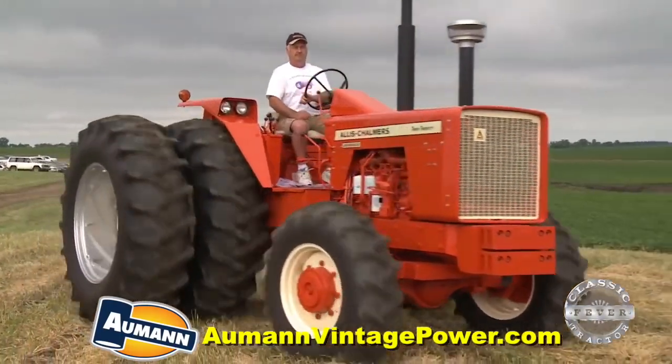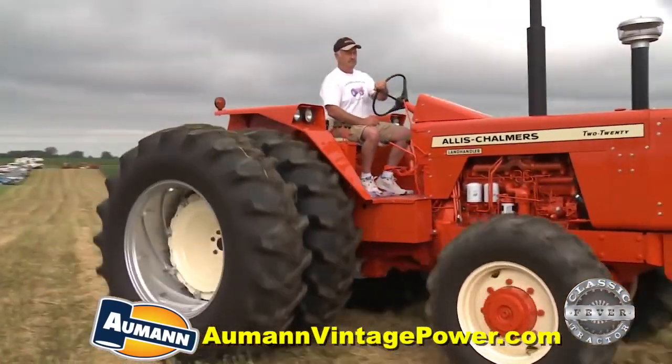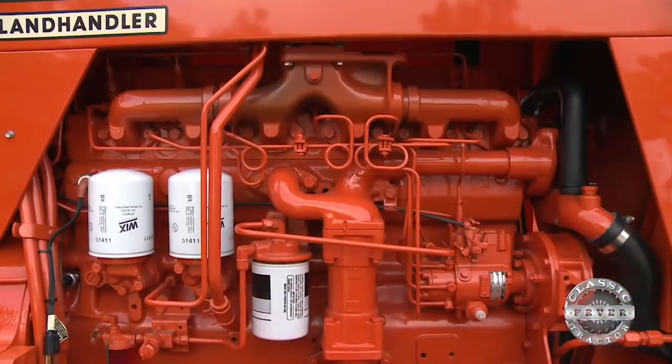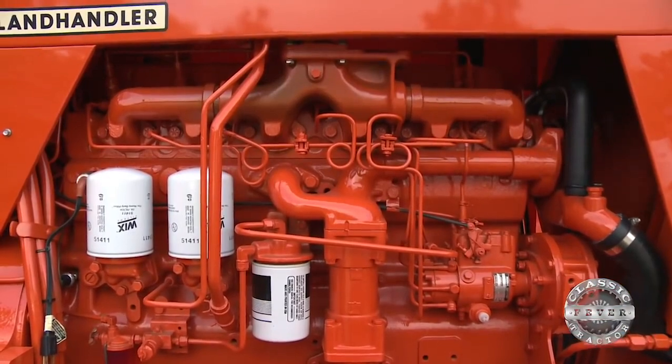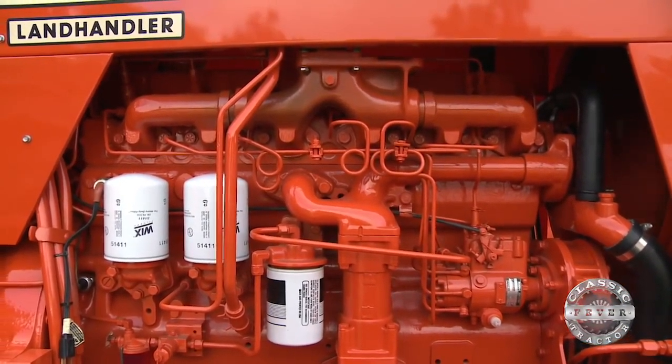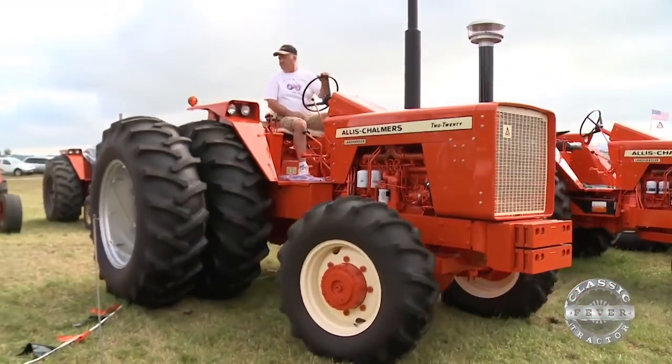Dennis, tell us a little bit more about this 220. It's a front wheel assist. What year was it built, and what were some of the features? Okay, it was actually built in 1970. It is a front wheel assist. There were 100 of them built. It's a 135 horsepower tractor. It was actually Allis Chalmers' biggest tractor back in 1970.